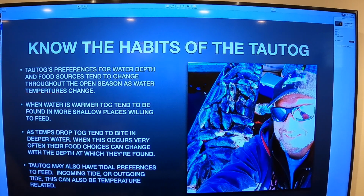Tautog may also have tidal preferences to feed, incoming tide or outgoing tide. This can also be temperature related.